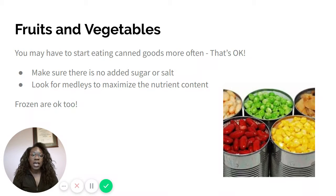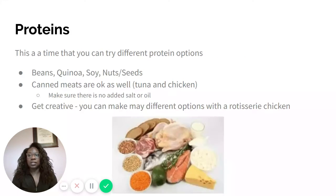And then look for medleys as well. Medleys are the ones that have cauliflower, broccoli, and carrots, so it's a lot of different vegetables in one package. You're really going to maximize your nutrient content if you get a medley with a lot of different vegetables in there. And if you're going to one of the centers, you can just ask, do these have salt or sugar in them? Or ask if some of the next couple of meals you're getting are going to be a medley. It never hurts to ask.